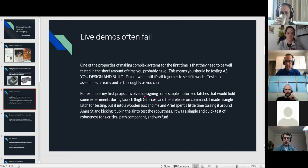For example, a first project involved getting some simple motorized latches to work. That would hold some experiments for launch, and then release them on command once the thing was launched. I made one of these single latches for testing, put it in a wooden box, and me and Ariel went down the street and literally kicked it around the street and dropped it off a bridge to test it, just giving it high shock loads, that kind of thing.